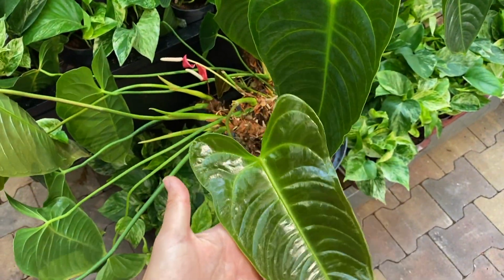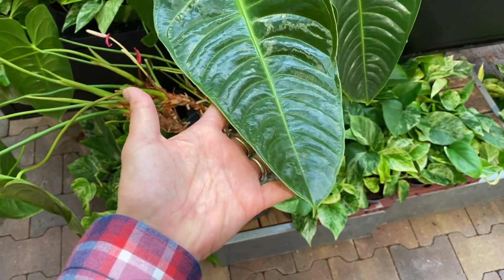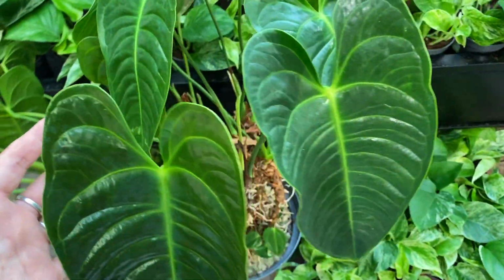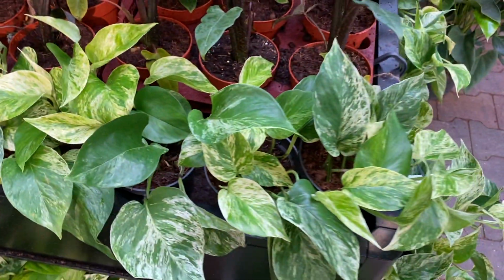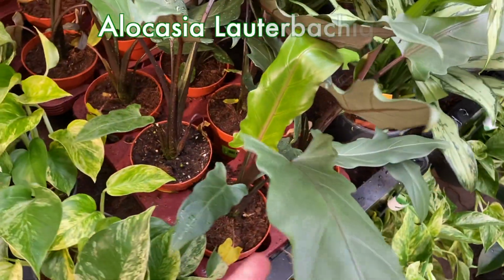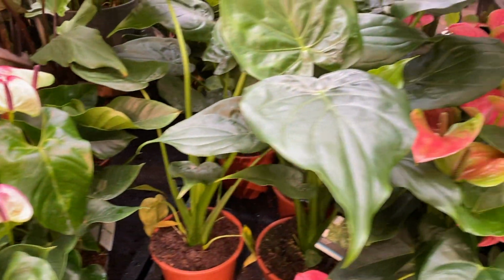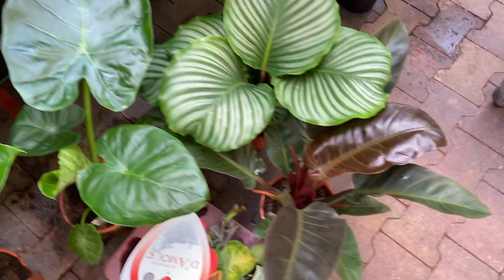This is called Anthurium Cascade. Tell me that doesn't look like a VGI. It's just a bit more shiny, I think. The ribs are stunning. More marble queens. Some smaller of these Leucomara that I always forget to pronounce. Regular anthuriums. Gosh, they are killing me.